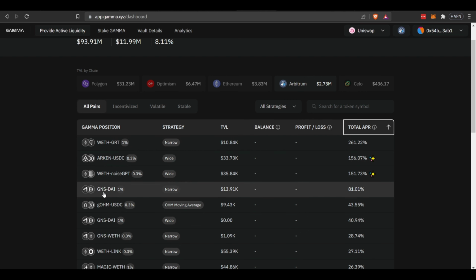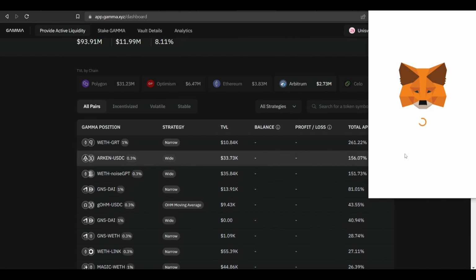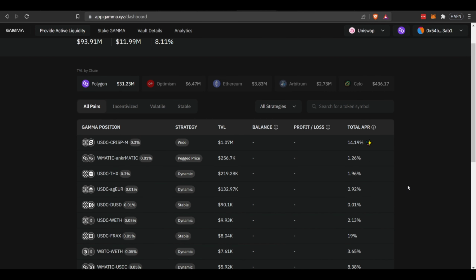There's GNS, Gains Network, the gTrade DEX I also reviewed. Looks like they have a liquidity pool here on Gamma. This one's paying 81% currently. All right, so let's flip over to another chain. Let's go over to Polygon. Switch over to MetaMask. Polygon's got 31 million, so they are number one in liquidity on Gamma currently.